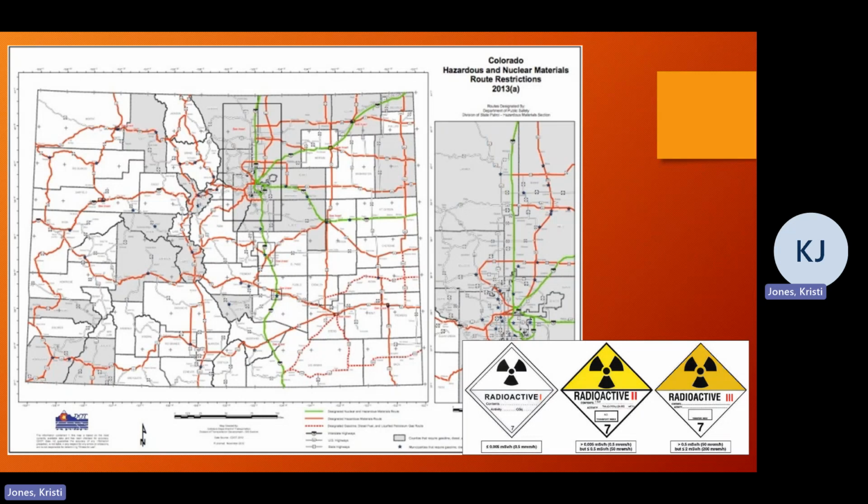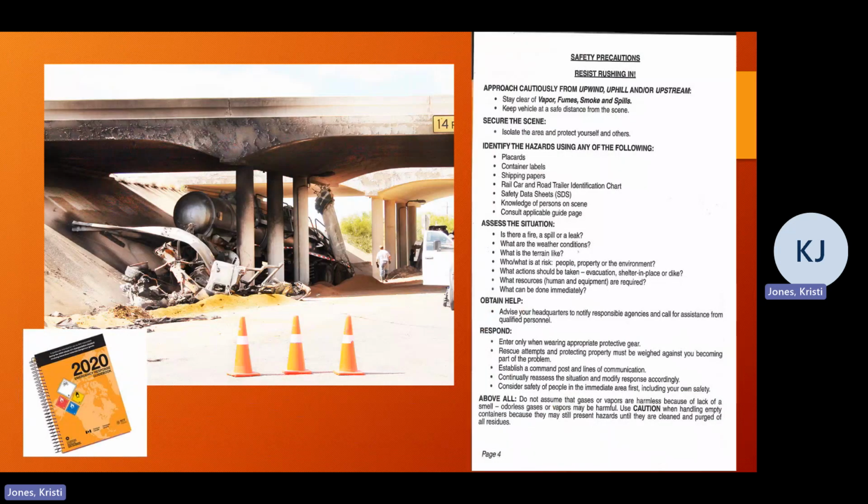You pull up to an accident site such as this. You see it's a tanker, but what's it hauling? We don't know, but we have our Emergency Response Guide 2020 book. If you go to page 4, there's a list of things to help us out. As you see, it states that we need to stay clear of vapor, fumes, smoke, and spills. We don't know what they're hauling or if it's been spilled, so we need to be cautious.